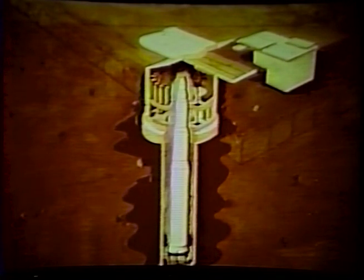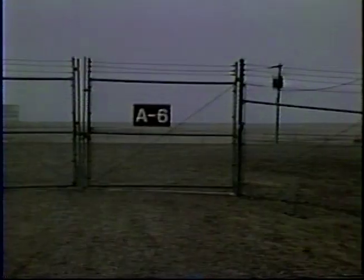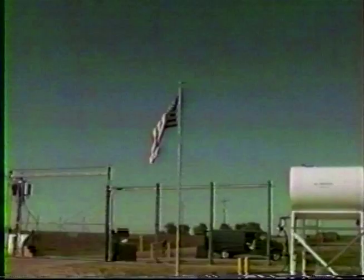Each missile has 2 levels of electronic support gear and backup power equipment and is covered by an 80-ton launcher closure door. Each launch facility covers approximately an acre of land and is unmanned, with above and below ground security sensors to protect the site from intrusion.